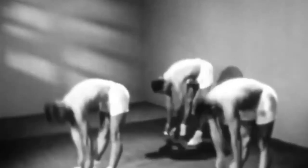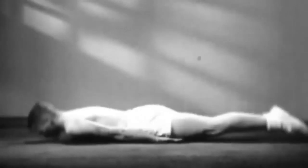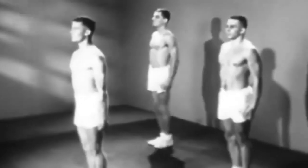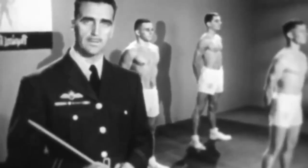The secret to Philip's success is the Five Basic Exercises Programme, or 5BX, an 11-minute routine developed for the Royal Canadian Air Force. The advantage of the 5BX is that you don't need any equipment. It doesn't take up a lot of space or a lot of time. All the major muscles in the body have been used, so you see that it is balanced.